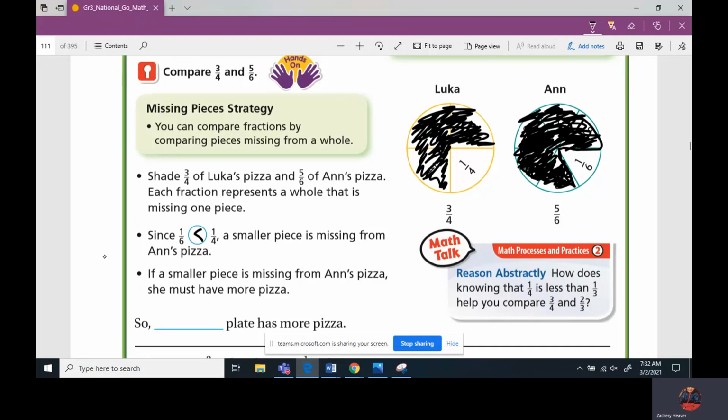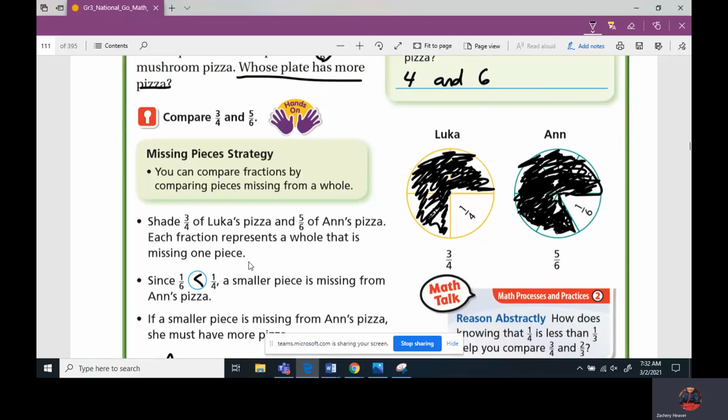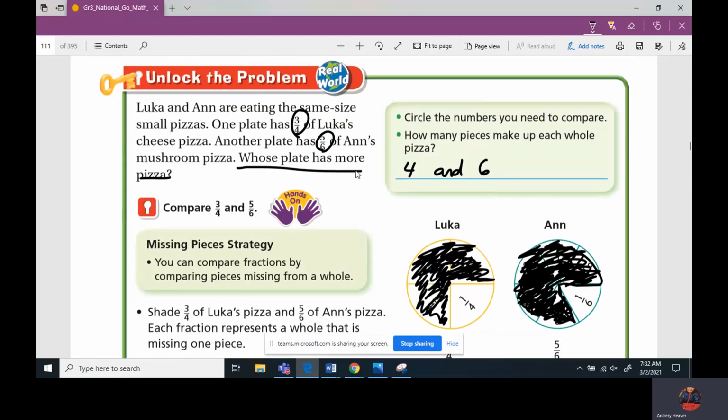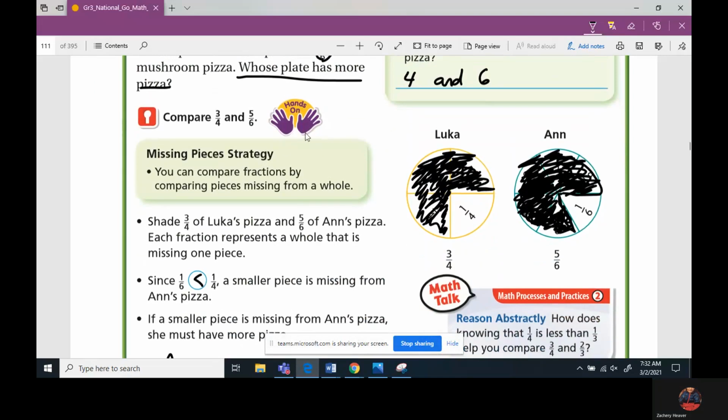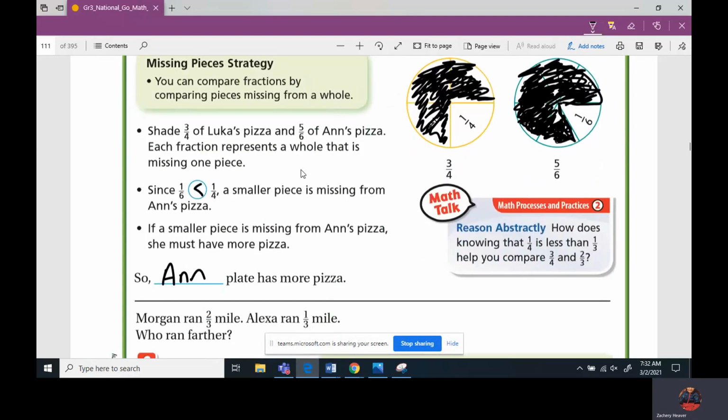So who has more pizza? It's Anna, because he ate one giant slice and she ate this. She has more pizza left than he does. And that's what we have to figure out, okay? Whose plate has more pizza? If it said whose plate had less pizza, it would have been Luca. Okay, we're really diving into these words.